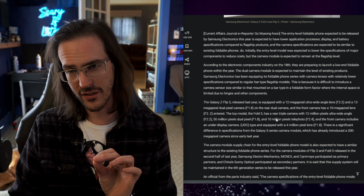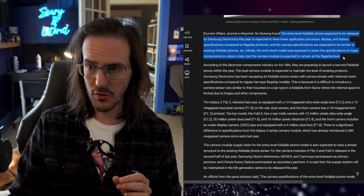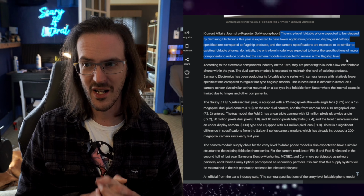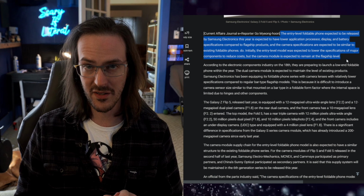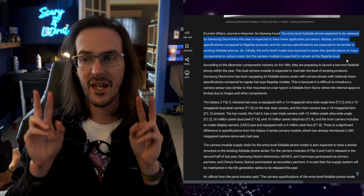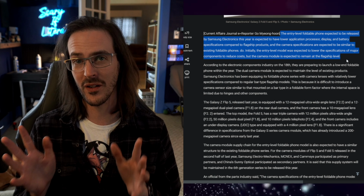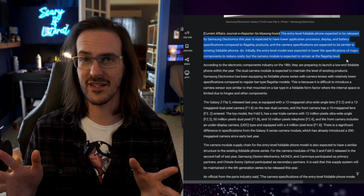So let's start. A very good place to start in the beginning. The entry-level foldable phone expected to be released by Samsung Electronics this year is expected to have lower application processor, display, and battery specifications compared to flagship products. Now, you may notice here immediately, they just refer to it as entry-level foldable phone. They don't say Z Fold, they don't say Z Flip, just entry-level foldable phone. And that is where the first bit of interesting comes in.